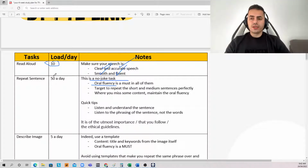So the target is, while you are practicing 50 sentences a day, and I guess you are practicing randomly, the target is to repeat the short and medium sentences perfectly. Perfectly means without a single mistake in the content. And if you face a long and complex sentence and for some reasons you missed 1, 2 or 3 words, just make sure you repeat whatever you got fluently. So you have to maintain the oral fluency.